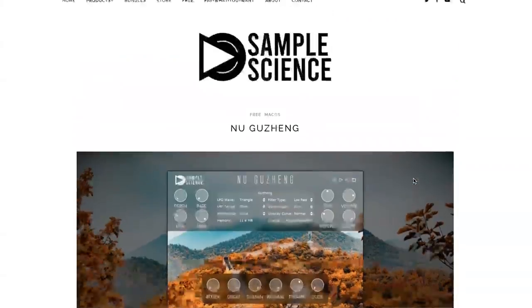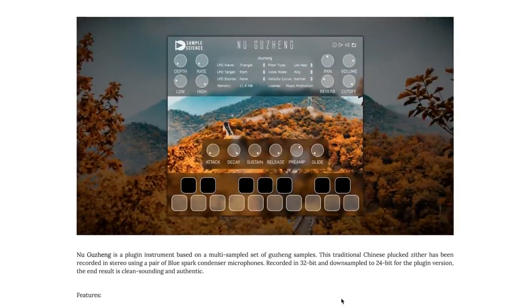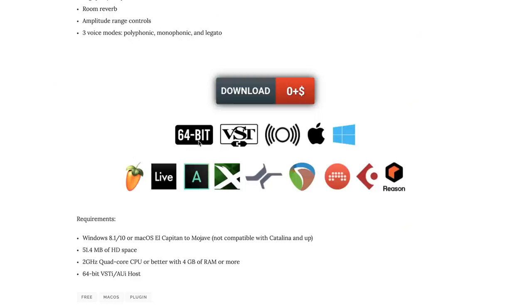Also new from Sample Science, Nu Guanzheng. I'm probably pronouncing that incorrectly. It's a traditional Chinese plucked zither, recorded in stereo. Again, delivered as a 64-bit VST for Mac or Windows.